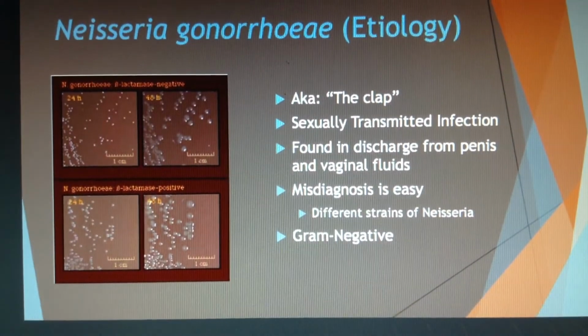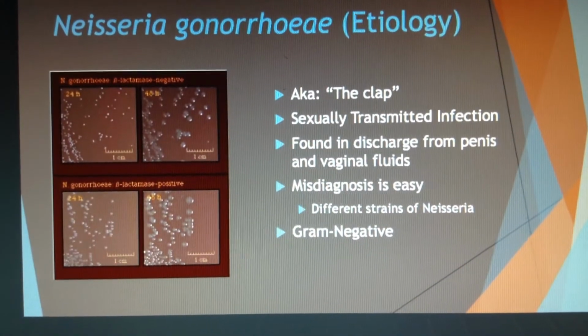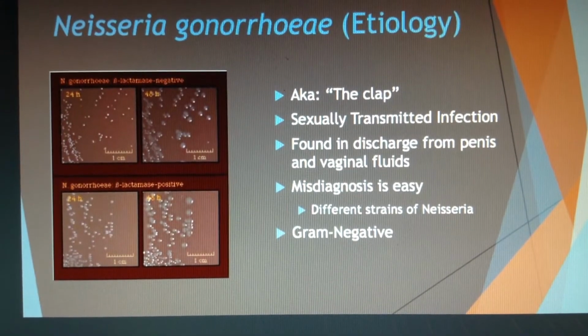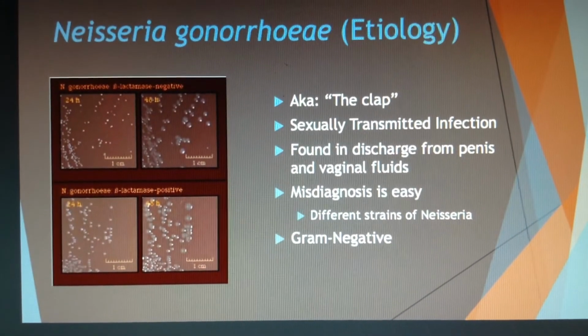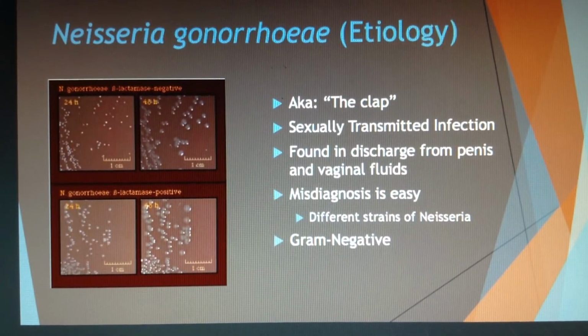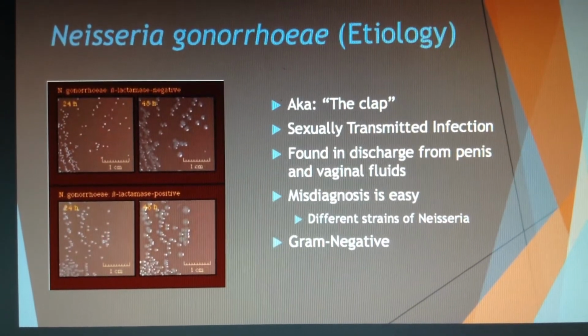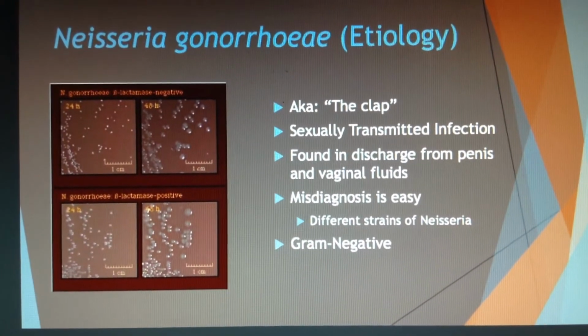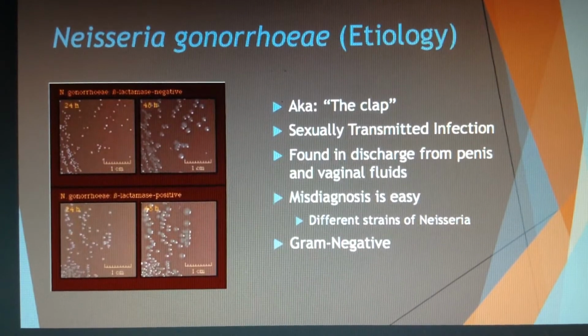Gonorrhea is a sexually transmitted disease. It's caused by the bacteria Neisseria gonorrhoeae. It's also known as the clap. This bacteria is mainly found in discharge from the penis or vaginal fluids. It's an infection of the mucous membrane surfaces caused by the bacteria Neisseria gonorrhoeae.